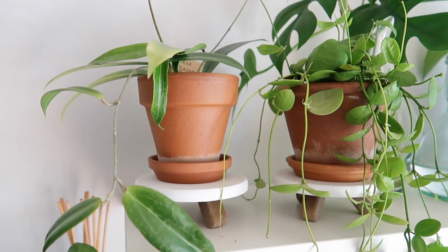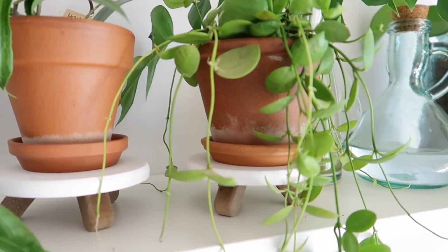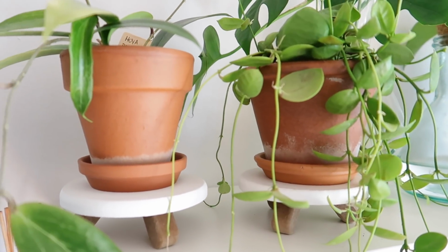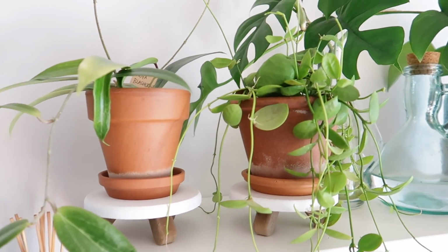Up here I have two more, I think 3-inch pots. The one on the right hand side is also from a plant nursery, so you'll probably find it there if you do happen to stop by any.